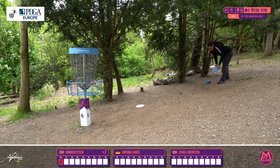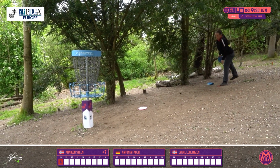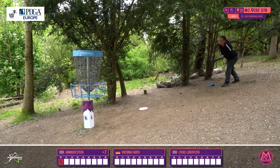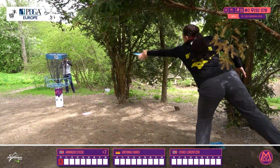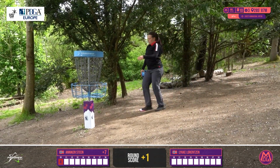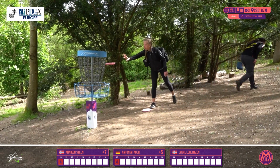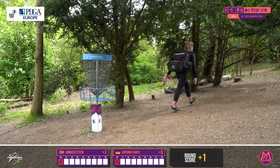Next up, Antonia. Got a bogey putt as well. She's taking her time with it. It's a bit of a low ceiling, and that slope is much more than you can tell from the camera. And she nails it. Perfect. Yes. Looks like an easy tap in for Likke here. She's happy with her par. Stroke on the card.